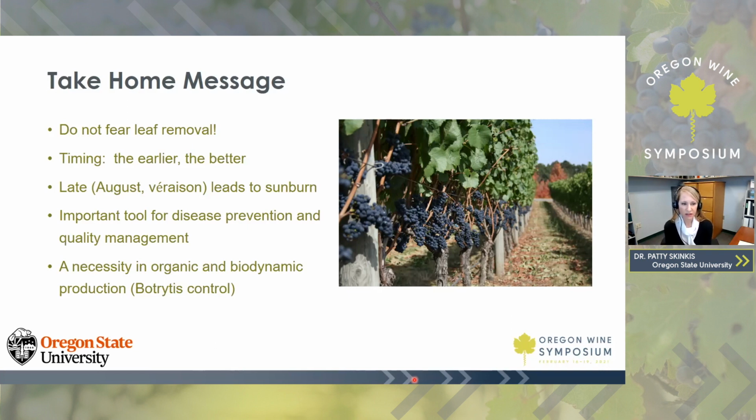And it really is a necessity for a lot of our vineyards that want to go organic or biodynamic. Having that as a tool in itself, even when we don't have effective botryticides, is really critical for disease management.